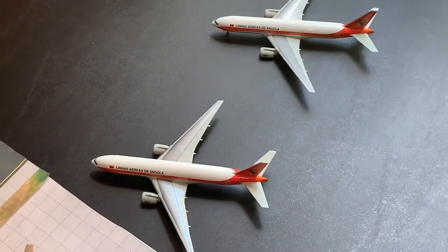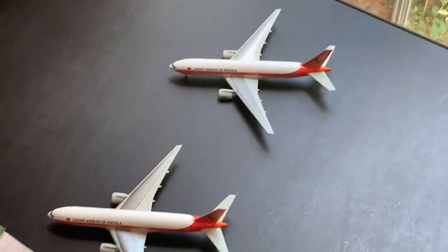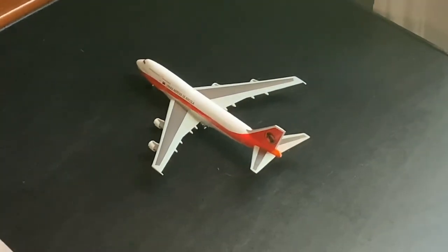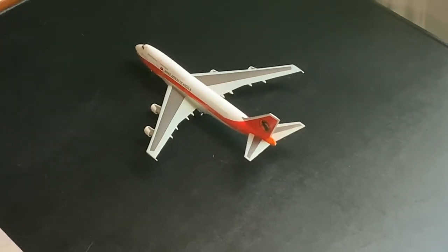And lastly, today we have two TAAG Angola 777-200s. These right here are just resting, and they're in storage right now. And in the pretend hangar, we have a TAAG Angola 747-300. They're just getting some maintenance done to it.